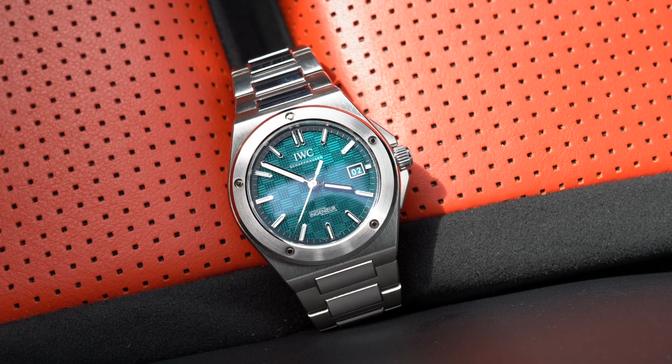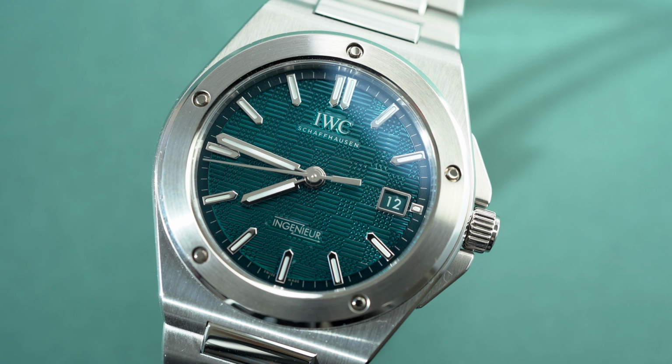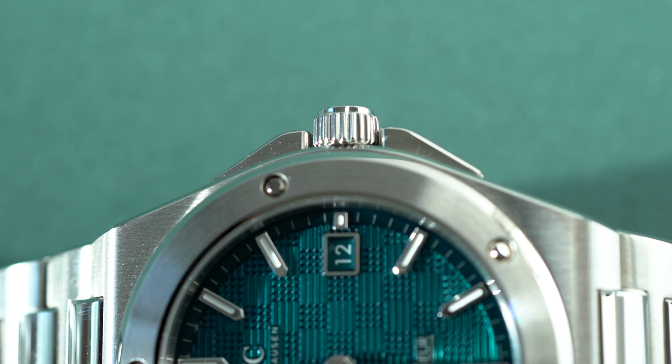When the 2023 Ingenieur was unveiled, it really needed to lose its crown guards, because the 1970s SL did not have them. Crown guards break the flow of the design that IWC paid so much attention to, and from the top-down view, those crown guards can be quite the irritation.